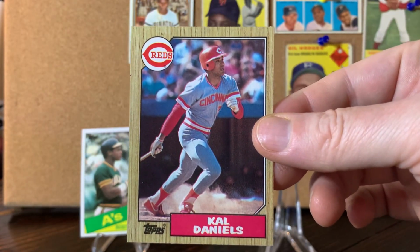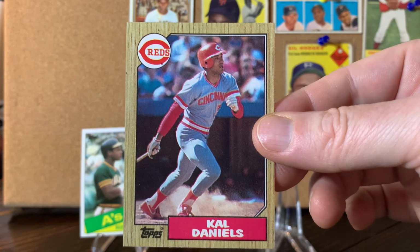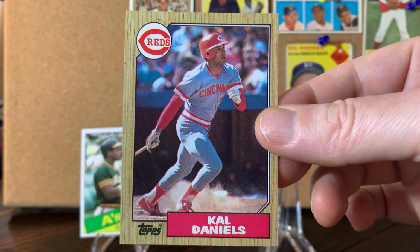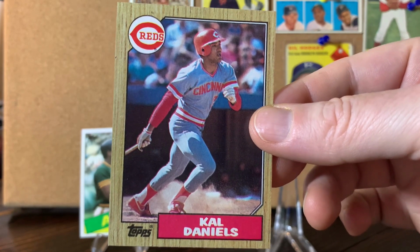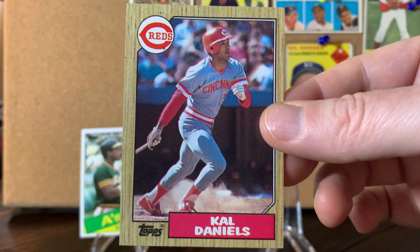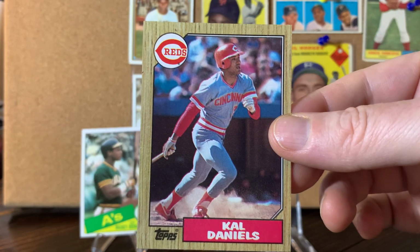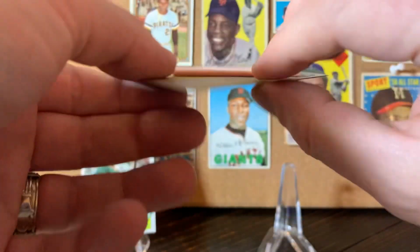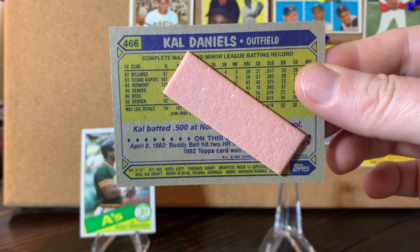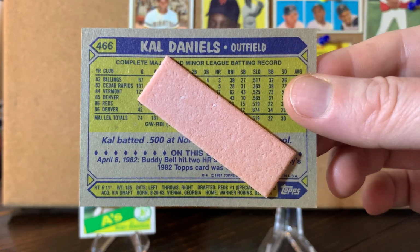This is a Cal Daniels rookie card, 1987 Topps, and there's no reason for him to be in front of all these Hall of Famers. He's not in that caliber, even though he had a decent career. But Cal Daniels came out of a pack this weekend at a garage sale. Me and my son opened some 1987 Topps cards from a guy who gave us some packs. And on the back of the card, would you look at that? There's the gum, still attached. No one's going to eat that. That's going to stay there as long as it will stick.